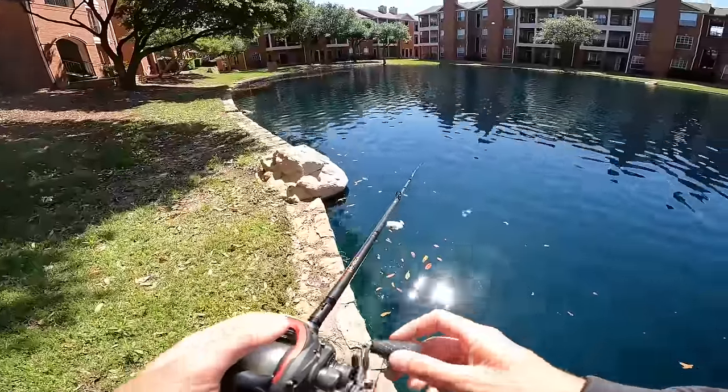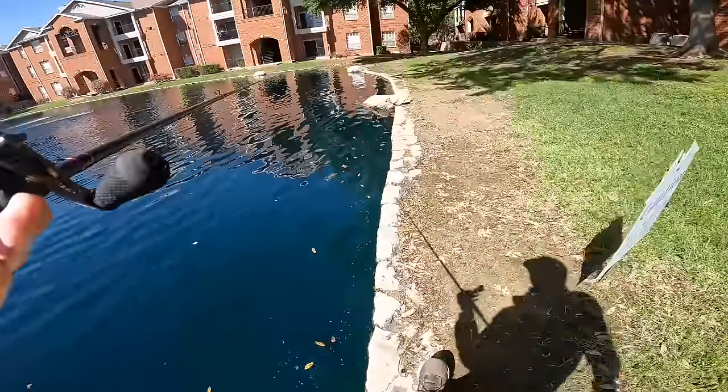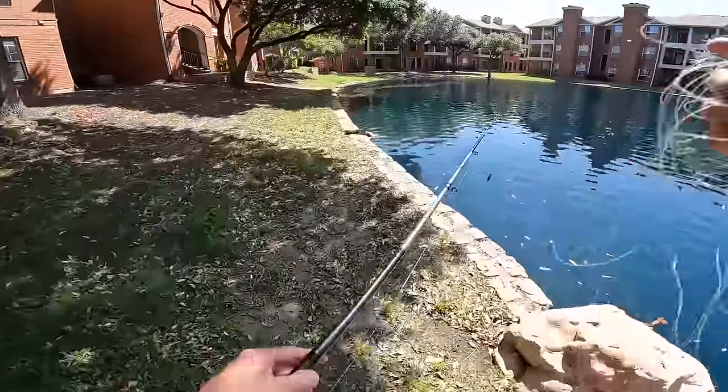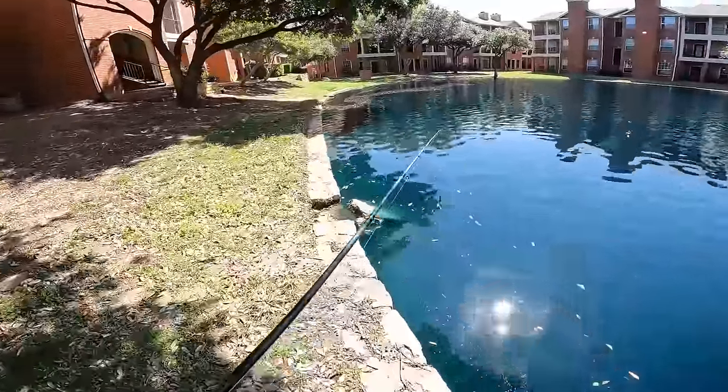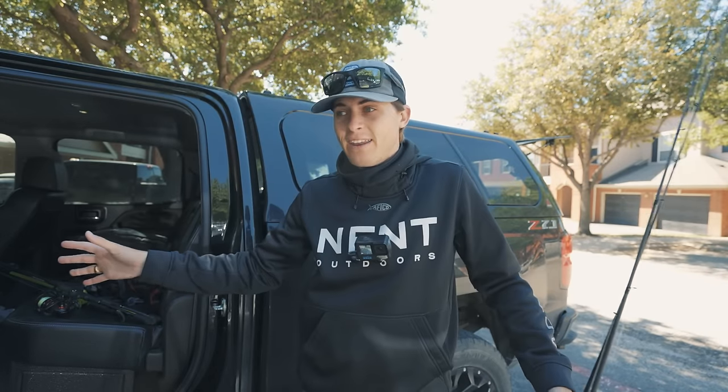Now, am I gonna head to the truck and, oh, hold up, gotta go back, get my trash. Now, am I gonna go back to the truck and rig up that wacky worm? I'm not. I got places to be. Now, I'm not gonna lie, that was an interesting experience. A lot of fun, but interesting.